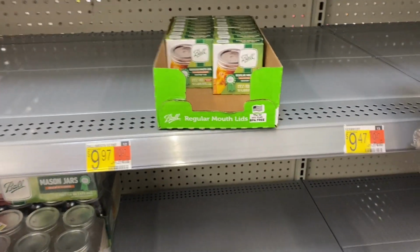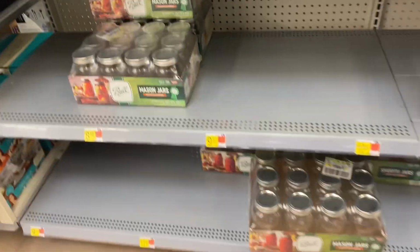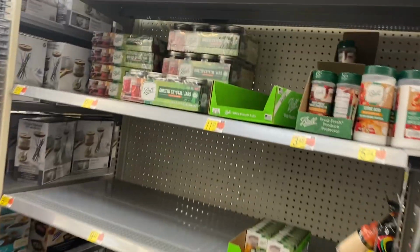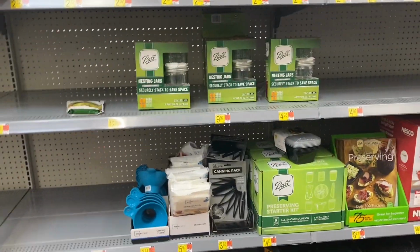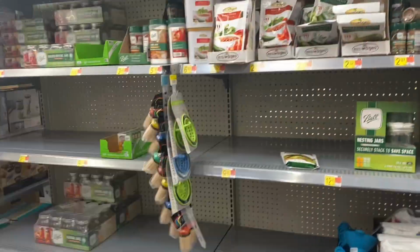I want to tell you all, don't give up on regular mouth lids. Now, I left plenty for others. They're out of wide mouths, and their jar selection has gone way down, but I just had a lovely conversation with a man well into his 80s, and oh gosh, there's more regular mouth lids up there. There's 2 more cases, so let's get some more of those. And he's trying to can pears, so we had a lovely little conversation. They have a few pints, a few quarts, a few jellies, but I'm super tickled to see all the lids.